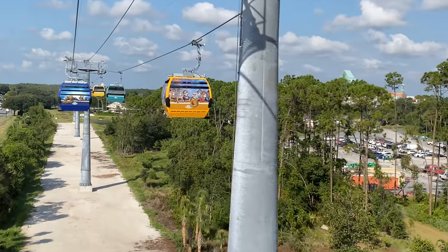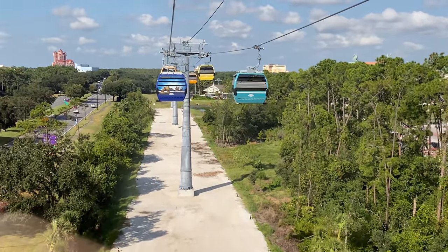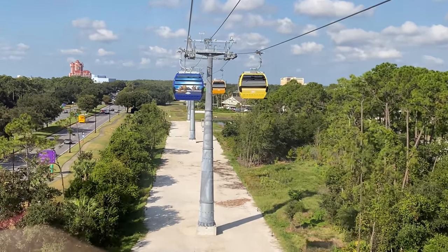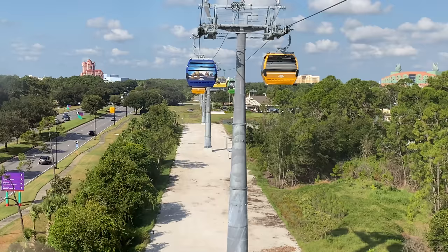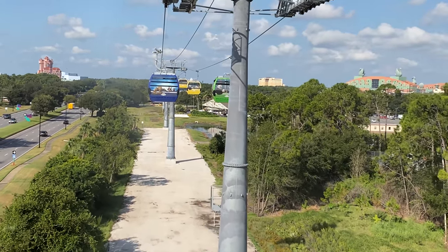Here comes Coco. So it's also just a great use of this area, because where these gondolas are, there was just really nothing that was here before. So it's not like it took away any space or anything.